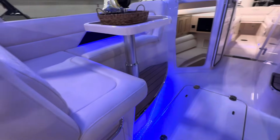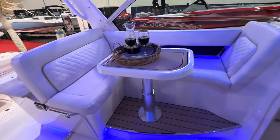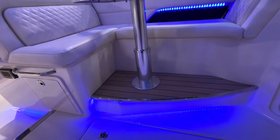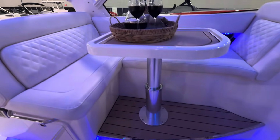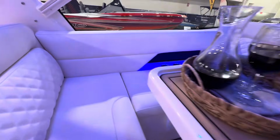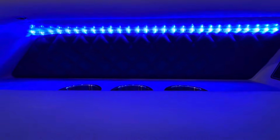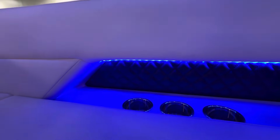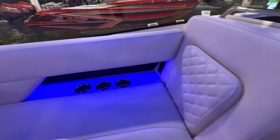Now this is really a huge difference here between the 335 and the 345, is this integrated step up. It is so nice. But let me show you this. Look at these beautiful diamond grid inlays. That's what you see there. The illumination of the blue with the black tufted diamond stitch. I love it. Great job, guys. Absolutely beautiful.